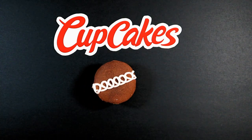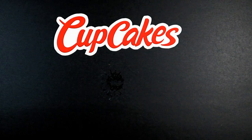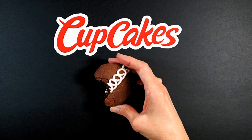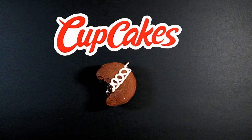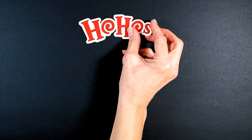The cupcake cream to cake ratio requires a big bite to get a good distribution of both. The chocolate icing is a bit gritty. Gotta get that placed just right.